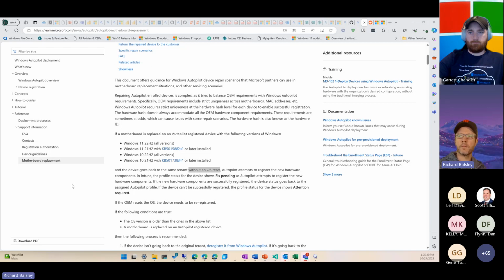So I'm curious, for those of you that, if this process is working, I'm seeing some stuff in the chat. I haven't read through it. They're just all saying the same thing, that everyone's seeing the same thing. Okay. Same here. We have to reset as well. 90% shows attention required. We see the fix pending, but it never changes. HP notebooks.